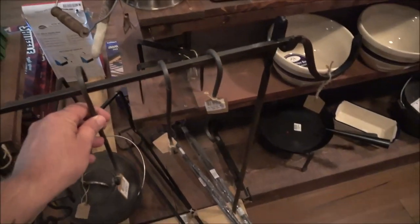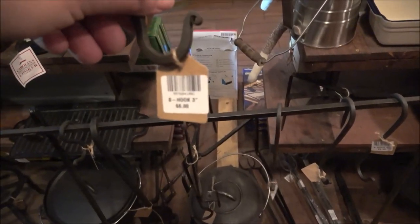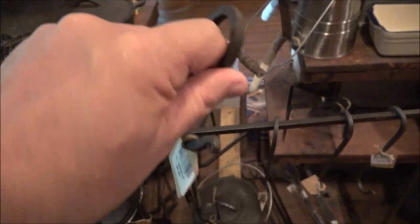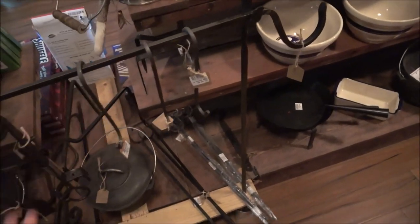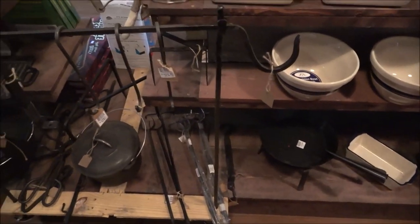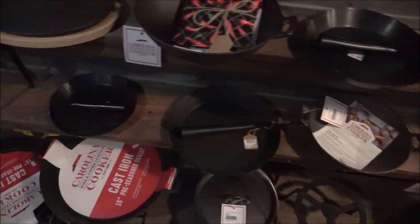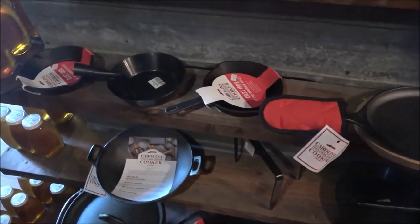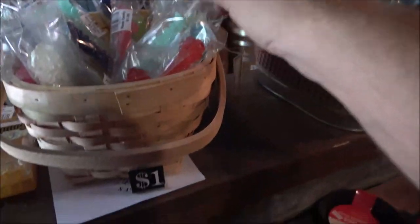These cast iron hooks and stuff, were they made locally? No, a company out of New Mexico that makes stuff for the reenactment shows makes them for us. So they're hand done, right? Yeah. Amazing. That's cool. Remember these? The rock candies.